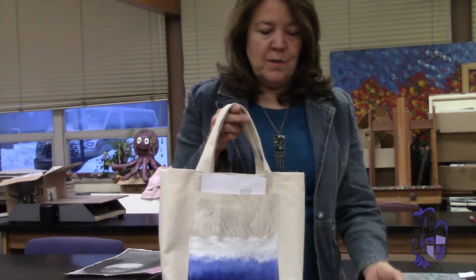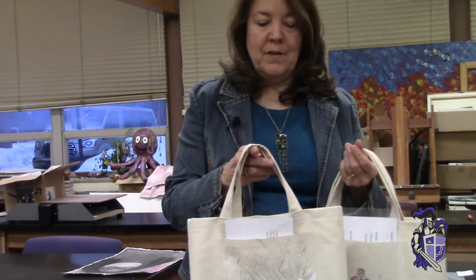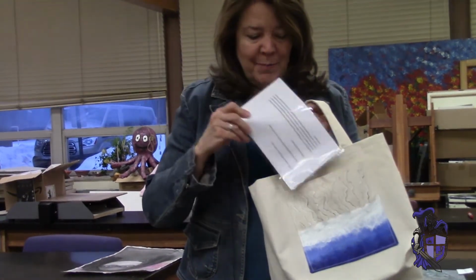Students also, we collaborated with a few other classes where they worked with the science teacher to put a little information page in the pocket about the image that they put on the inside, and we worked with the middle school English classes to write encouragement notes, personal encouragement notes to the child who would receive this bag. These are being donated to the foster care program.